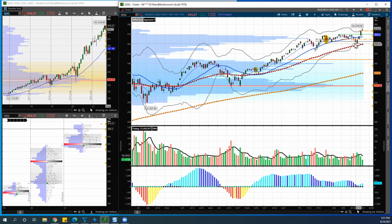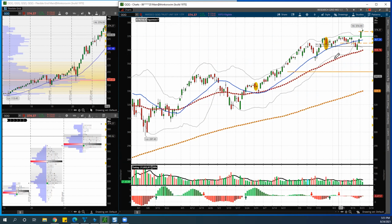The reason why I'm not trusting this breakout so much, and I'm going to repeat that, is because we're still in a squeeze. So we haven't actually triggered. The momentum is not there. I know the chart looks really good, but I use the indicators, you know, some of my crutches. So that one's right there.